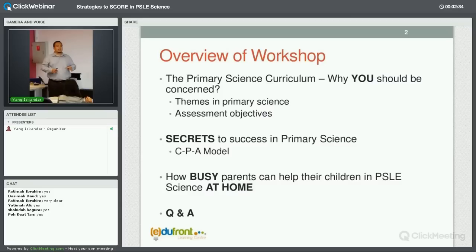And then I'm going to share with parents secrets to success in primary science, using the CPA model. It is a model crafted by me, and it's not really a secret. But through my experience as a teacher, since I started teaching in 2003, I've taught many graduating classes, many P6 students. Over the years, I've acquired a lot of experience in guiding my students in taking the PSLE science. So I'm going to share with you some of the success factors. I have many students who have scored A-star, A, and have gone to good schools, not only for science but other subjects as well.